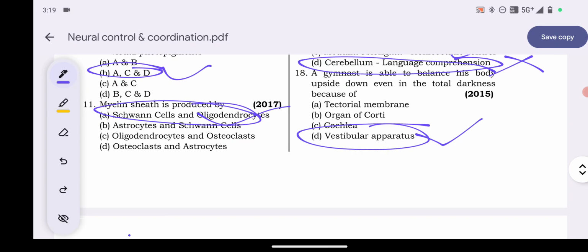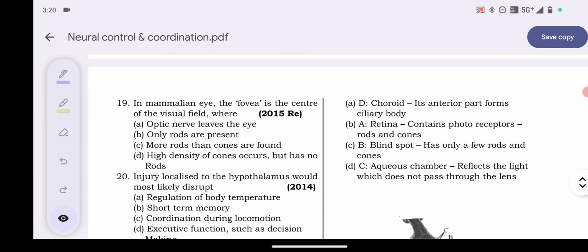Explanation: a protruding ridge termed the macula can be found in the saccule and utricle. The vestibular apparatus has specialized receptors. The crista and macula are important for maintaining body balance and posture. So a gymnast is able to balance his body upside down even in total darkness because of the vestibular apparatus.